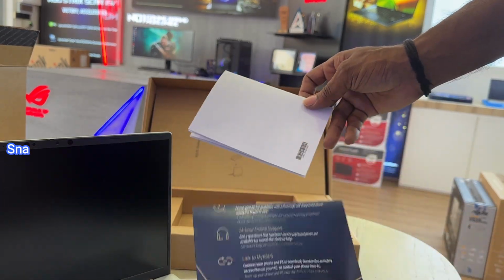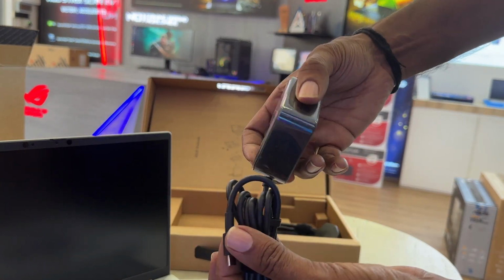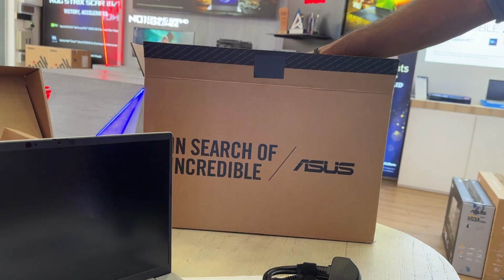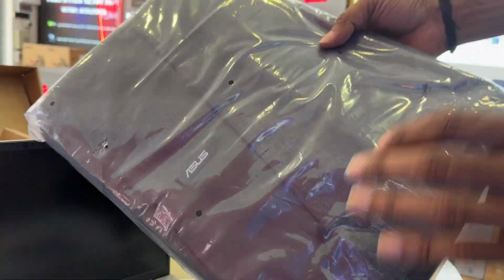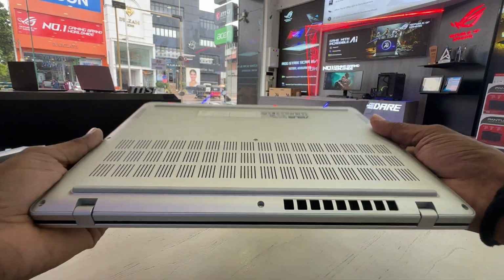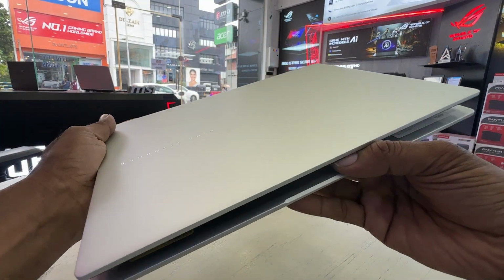This laptop is powered by the Snapdragon X X1 processor with 8 cores and Qualcomm's Hexagon NPU, delivering up to 45 TOPS of AI performance. In simple terms, this laptop is built for the future of AI computing. Everyday tasks like web browsing, office work, Zoom calls, streaming, and multitasking feel extremely smooth and responsive. You also get Qualcomm Adreno graphics, which handle casual creative work and media playback efficiently.